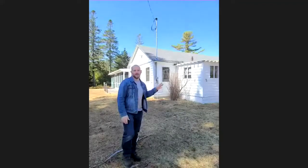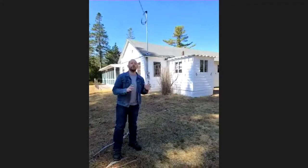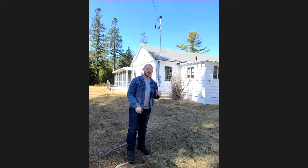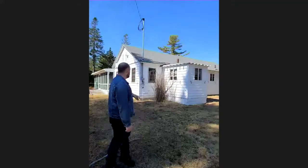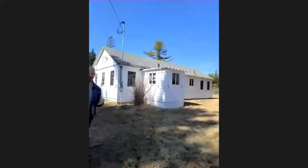It is a kit house, and we really can't figure out if it's Sears Roebuck, Aladdin, or Montgomery Ward. Don't know who. But it's not a typical kit house where it was all pre-cut lumber and you put it together. This is a panel house. And it looks like it's probably multiple things that were put together. You'll see it on the inside.